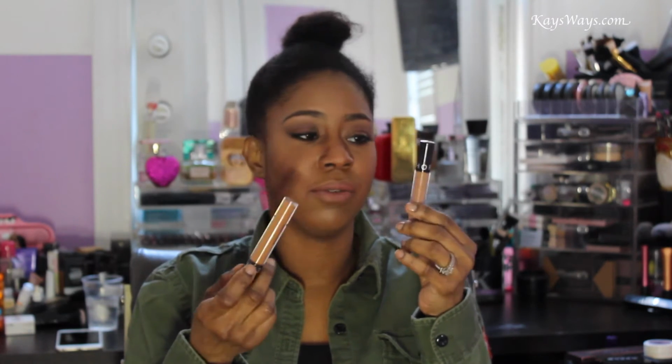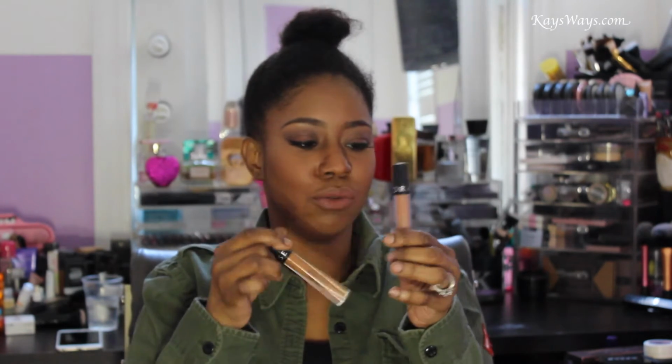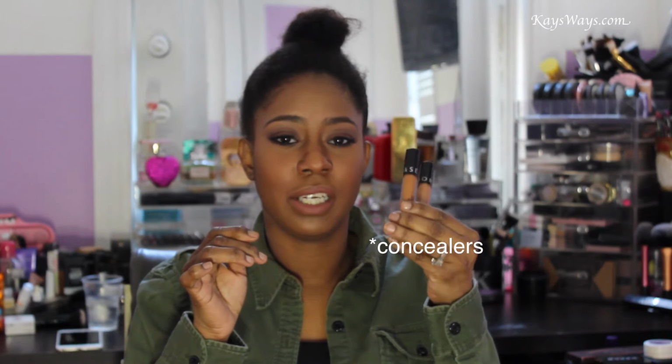I still have my same two concealers. These are the perfect everyday concealers for me, so I'm having a hard time separating from them. These are the Sephora Bright Future Gel Serum Concealers. Love these concealers. I use number 14 to highlight and number 15 to cover up the hyperpigmentation above my mouth and also alongside my nose. So absolutely love these. I have a full blog post on these as well. Of course, you guys know I'll link that for you.